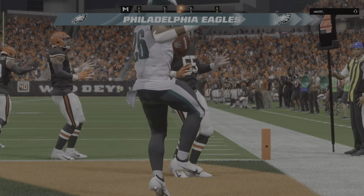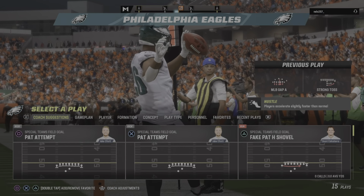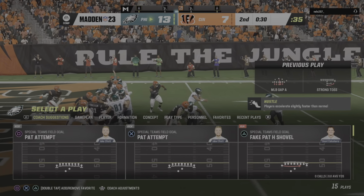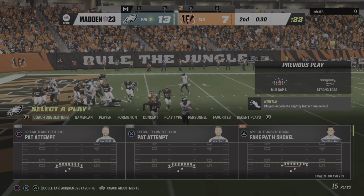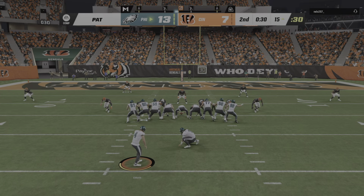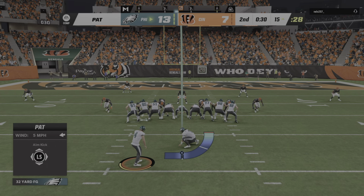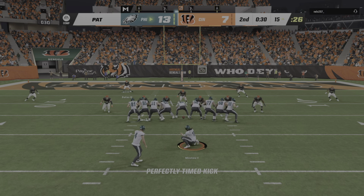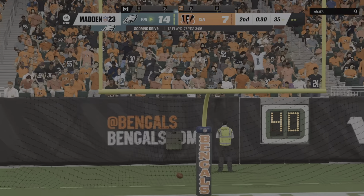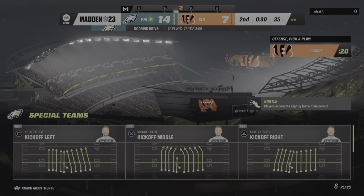And he's in for an Eagles touchdown. Miles Sanders punching it in from a yard away. And the Eagles will take the lead here in the final minute of the first half. Elliott on for the extra point. And he's got it. It's now a 14-7 ball game.